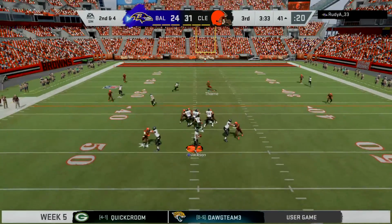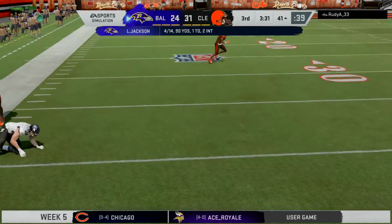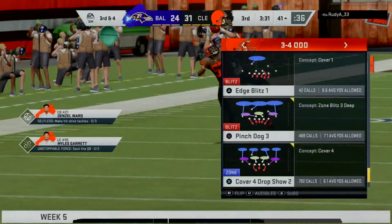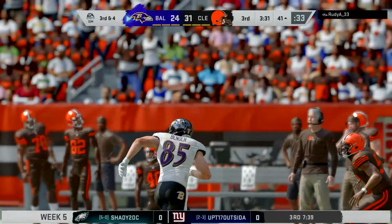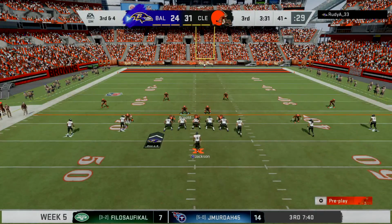Play action. Now Jackson. And that's going to be incomplete. A lot of contact, no call, and it's third down. That would have been a great catch, but it's real difficult to hold on to it because it was contested all the way. Would have been a great play if he'd been able to haul that one in.